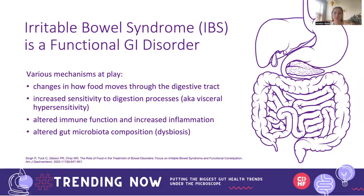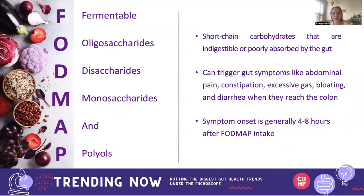effective one. And as a brief review, FODMAPs is an acronym to describe short-chain carbohydrates that are poorly digested or absorbed by the gut. These carbohydrates are instead either fermented by gut bacteria or draw water into the digestive tract. For those who are sensitive to FODMAPs, this fermentation and excessive water in the digestive tract can lead to common GI issues like gas, bloating, constipation, and diarrhea when the FODMAPs actually reach the lower half of the digestive system.